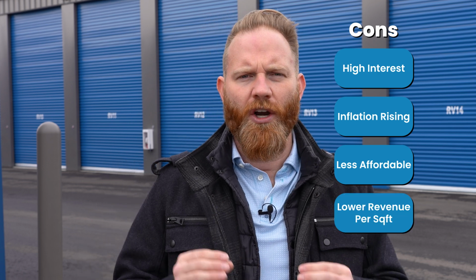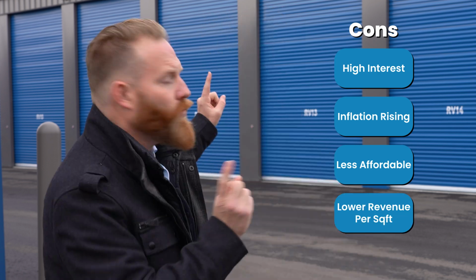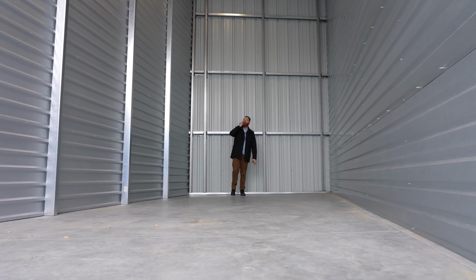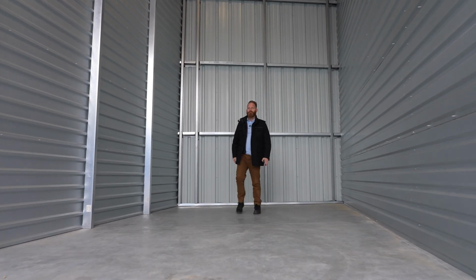And in a lot of markets, the largest rate drops that we saw were in this space. The space, although it's easy, is actually kind of inefficient on a revenue per square foot basis. When you have a unit as big as the ones behind me, that is a massive amount of space. You can only charge so much for that square footage before nobody can afford it anymore.